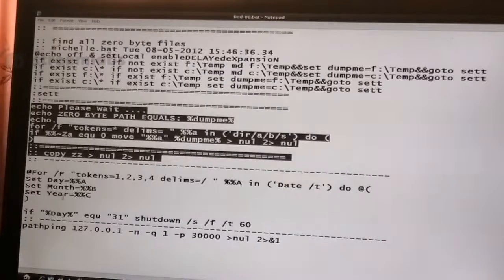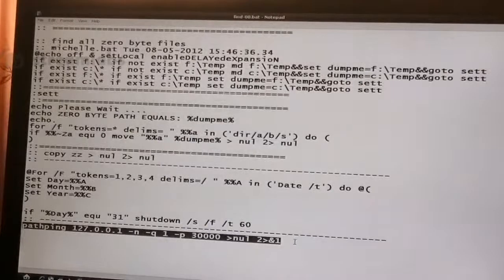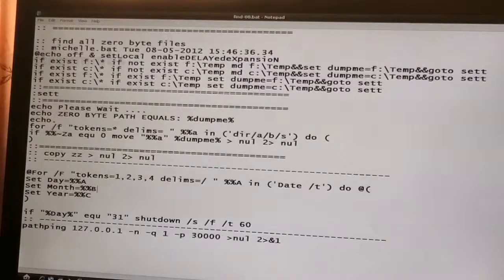You can ignore some of this because some of it's really not relevant. This is just a delay to create a timing thing at the bottom down here, this path ping thing. Instead of having pause or sleep, it makes the program wait a few seconds so you can get a chance to read whatever's on the screen. That's all that's there for.